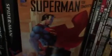Then the start of my DC, which goes with Watchmen by Alan Moore, great author. Green Arrow Year 1. Superman Earth 1, Volume 1. Looking forward to getting Volume 2. J. Michael Straczynski, great writer. Next, Superman For Tomorrow by Brian Azzarello and Jim Lee. Jim Lee, my favorite artist. Check out this art. Definitely a reason to get this book.